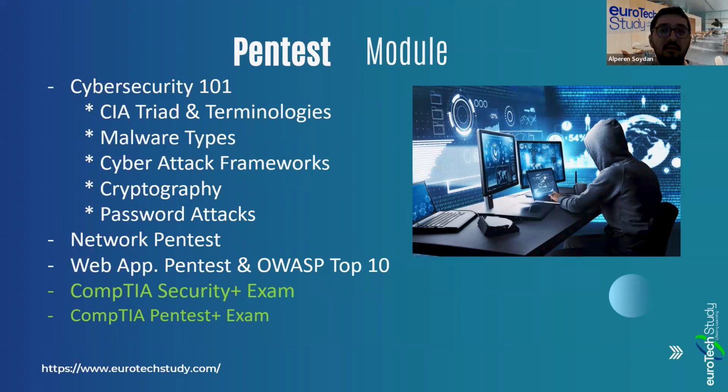These are actually really important and reputable certifications in cybersecurity. Just write Security Plus in LinkedIn and check how many job postings there are with this one. A lot, I can say. And also Pentest Plus, it's about penetration testing. If you want to work on penetration testing and the offensive side of cybersecurity, it's a really important and nice certification, I can say.